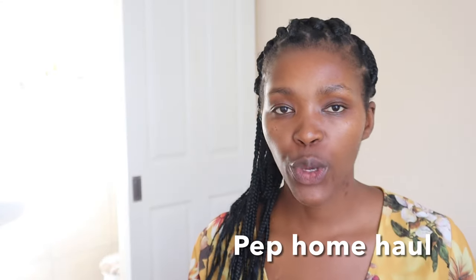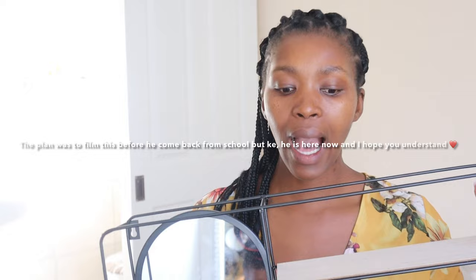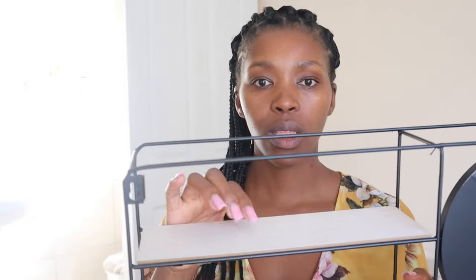Hey guys, I just quickly want to show you the items that I have used to redecorate my bathroom. So I'll show you the first one. It is this shelf that has a mirror here. I had placed this on top of my basin because this bathroom does not have a mirror. So the quality, it's metallic, so it's black framed with a wooden surface.